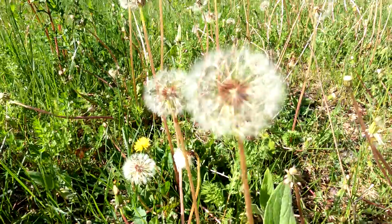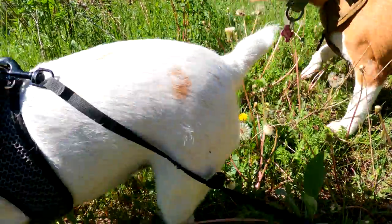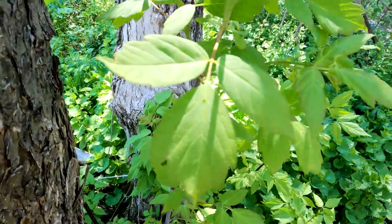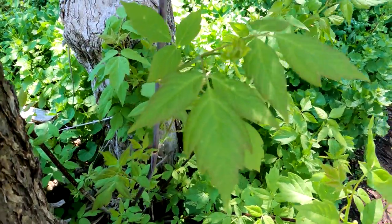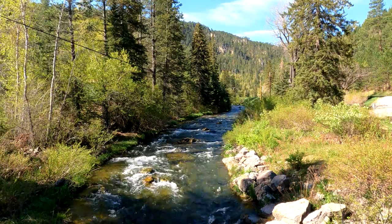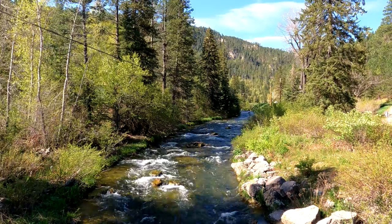I love these little things. Look, here's more. Leaves of three. Is that poison ivy? Leaves of three. One last shot up through Spearfish Creek.